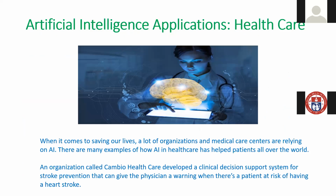AI can be used in healthcare to help patients all over the world, and an organization called Cambio Healthcare developed a clinical decision support system for stroke prevention that can give physicians a warning. Based on that warning, we can give treatment to patients before the condition worsens.